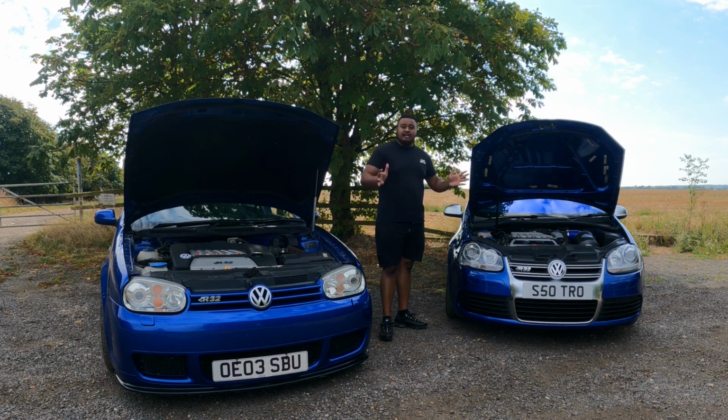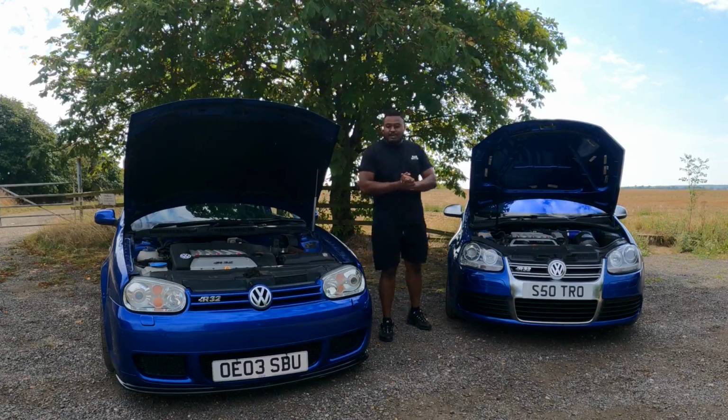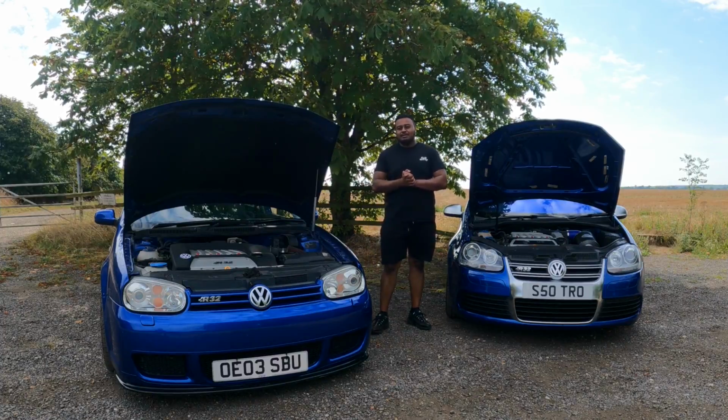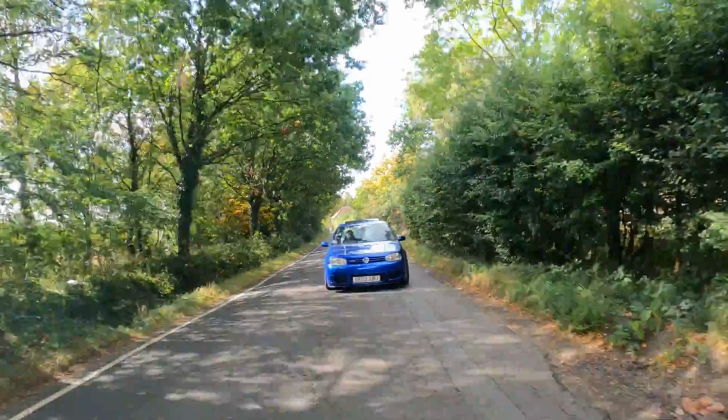They both feature the same Haldex 4-wheel drive system, which is predominantly front wheel drive, and apart from that, they're pretty similar cars. Everything's so familiar yet so different. And what do I mean by that?